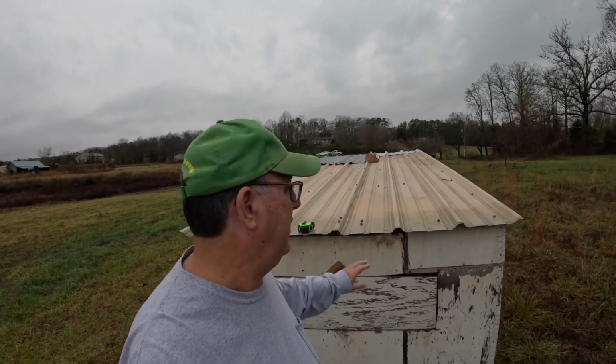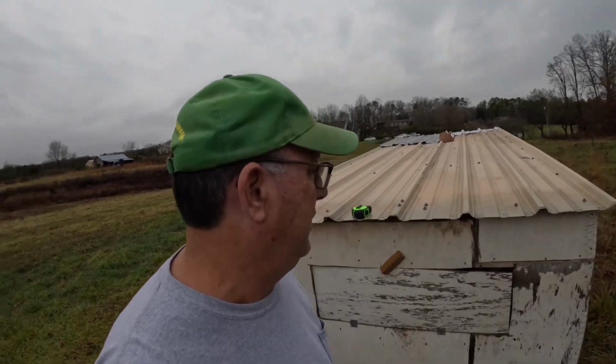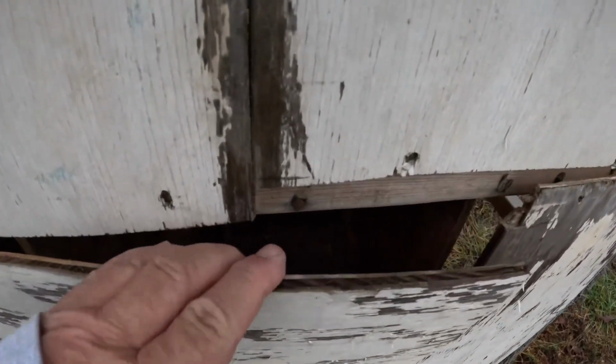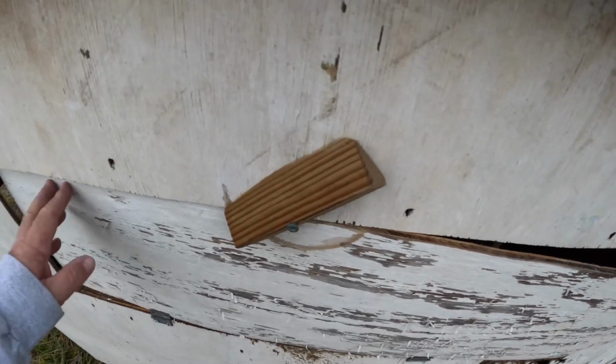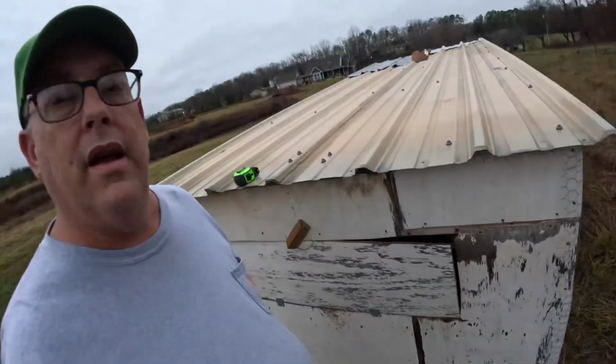Okay, we're over here. This is, I guess, the eggmobile 2.0. But you can see the door. It's really warped because of the rain. And that's the reason I used two doors on that one, because I knew this was gonna be a problem after I did it. So I'm gonna get a measurement on it, and I'll build a new door, and I'll show you when I put it on.